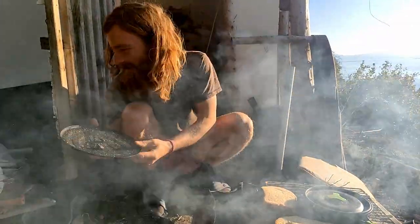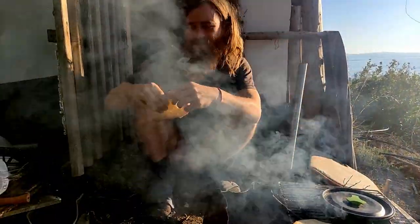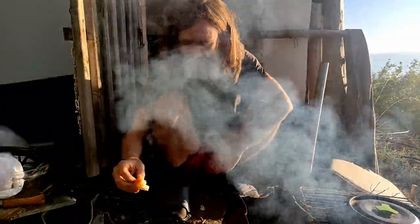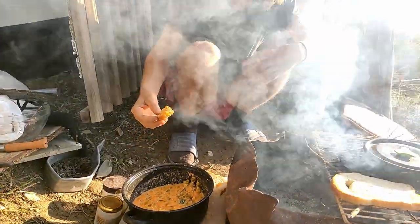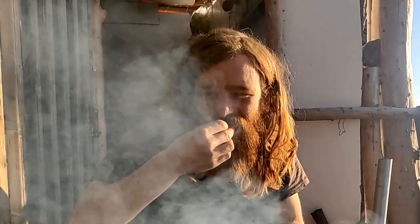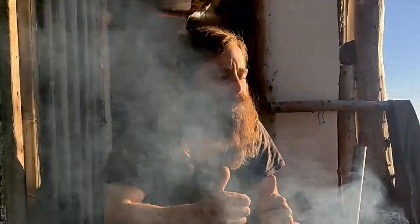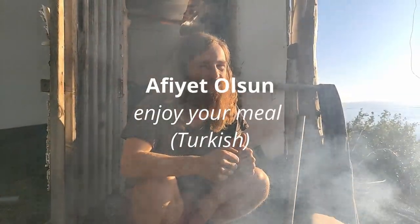So the traditional way to eat the menemen is to keep it in one pot, and then you have a piece of bread, you break off your piece of bread, and you dip it. And try not to breathe any smoke. Let's see how it tastes. Careful, it's probably very hot. Afiyet olsun. Enjoy your meal.